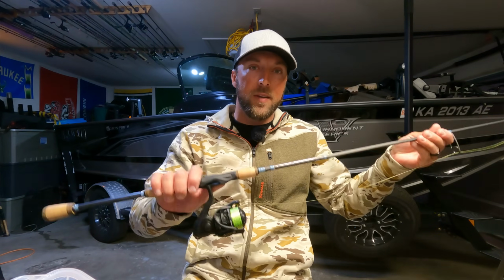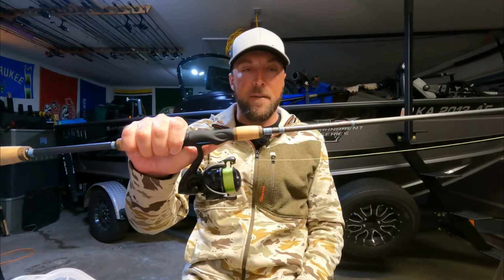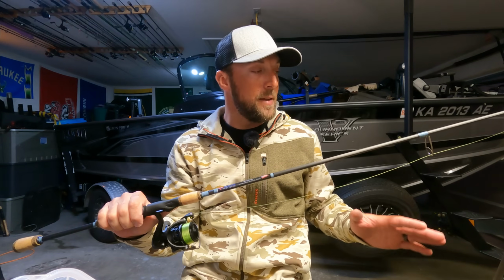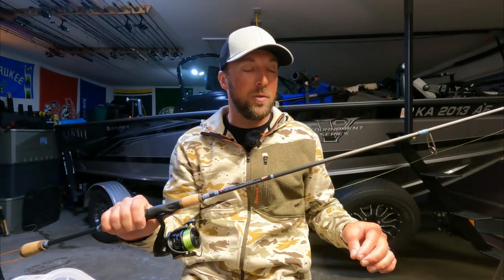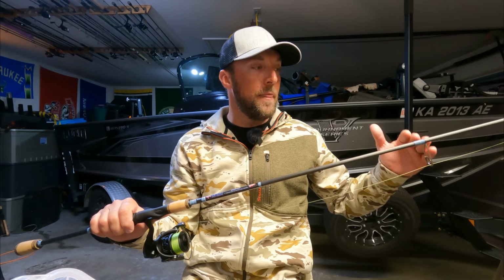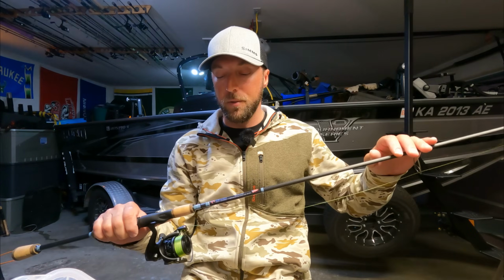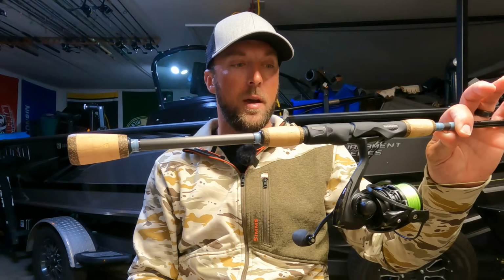And then for hair jigs, 7'2" medium light fast action from Kurt right here. He's actually working on a 7'3" medium light extra fast. We're gonna call it the Mick Stick that Aaron Mick and Kurt were working on. So I'm really, really excited about that one too. And on this one, I've got the split grip. Just gives it a little bit better balance and obviously makes it lighter.